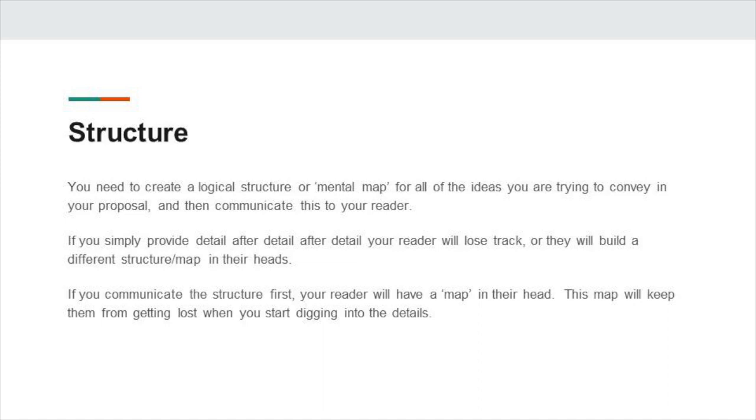you really need to create a logical mental map for all of the ideas that you're trying to convey in your proposal, and you need to communicate that structure and that mental map to your reader. If all you do is provide them a ton of details, the reader is going to lose track. They just have to hold on to all these details. They need a lot of RAM, random access memory, to keep track of all this stuff. And they'll probably end up building their own structure or map in their heads.